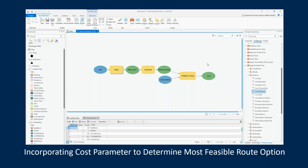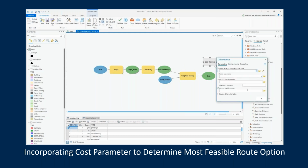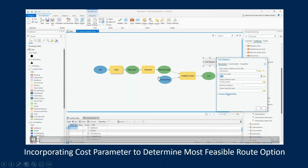Okay, so you can see again, I'm dragging the cost distance parameter in here. It's repetitive, it's the exact same thing we've done for the slope, for reclassify and weighted overlay, and this is now what we are going to do. So we've got all of this data in here. Again, if I double click on here, I will be able to customize it accordingly. So in a nutshell, we're going to create one for the origin point and one for the destination point. So let's go with destination first this time, and we are going to be linking the cost, of course, and we can actually determine the output distance in terms of raster, where it's going to be saved, those type of things.